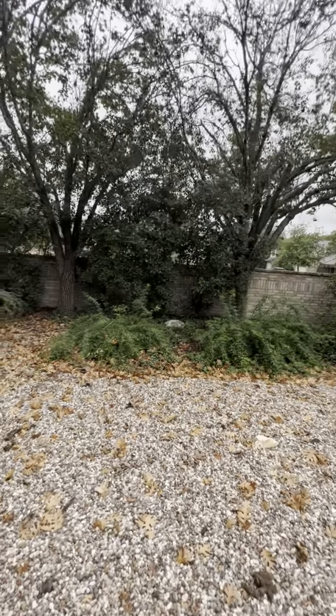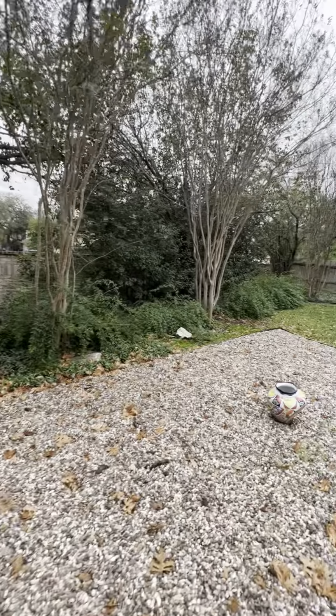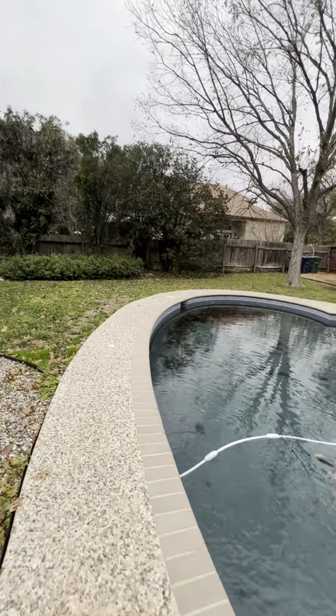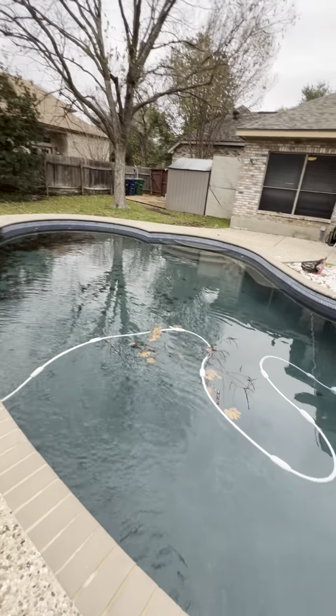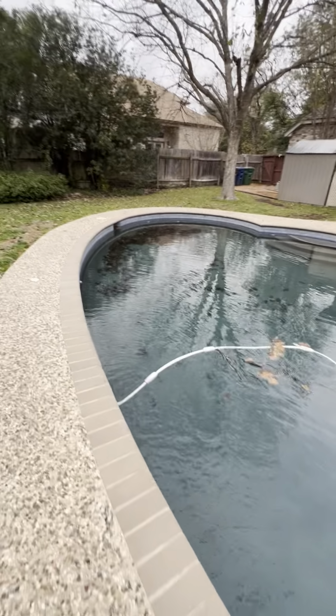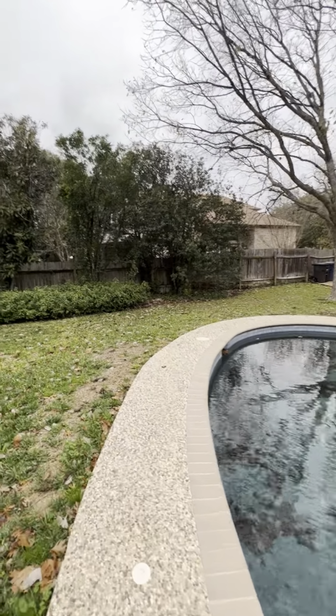But you do have the brick in the back, so that should be maintained by the HOA. The pool looks like it needs to be cleaned up. A lot of leaves with these trees in this pool.